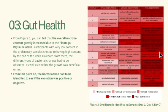All right, so now we have gut health. So this is a chart with all of the bacteria that I observed, and you can see the color-coded, the darkness of the red represents the overall microbe content. So you could see it really did increase. This is just visual observation. And then from that point on, I knew that it had increased, but I didn't know if the evolution was positive or negative. So that came down to identifying the specific type of bacteria.